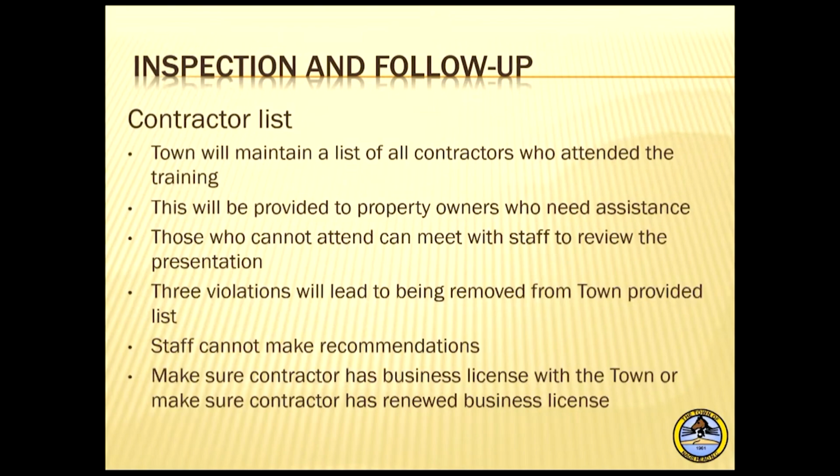And then we maintain a contractor list. That's one of the main reasons we're doing this meeting tonight. We have quite a few contractors in this room. The list is getting updated in the back. That's why we have them sign in. We try to do it every year. It has phone numbers and emails. If anybody needs that, please just contact me and I can get it forwarded to you. Obviously, 3 violations, like we said earlier, and we'll get them removed from the list. And we can't make specific recommendations, which is why we have said list.